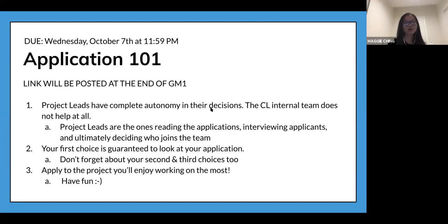Project member applications are going to open at the end of General Meeting 1 and will be open until Wednesday, October 7th, 11:59 p.m. So feel free to take the time this weekend to look over the app and fill it out. You'll have a lot of time before Wednesday. And just some additional information about the application process is that project leads are the ones who decide who they're going to be accepting for their project teams. So people like me and other people on board don't have a say in who gets in. The project leads are going to be the ones reading your applications, interviewing you, and deciding who joins the team. And on the application, you will get a choice to choose and rank your projects. So your first choice project is guaranteed to look at your application.